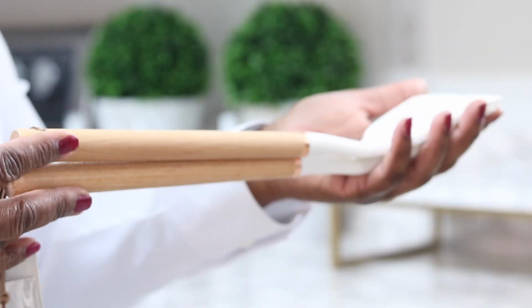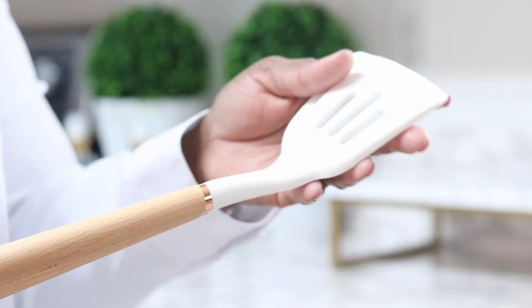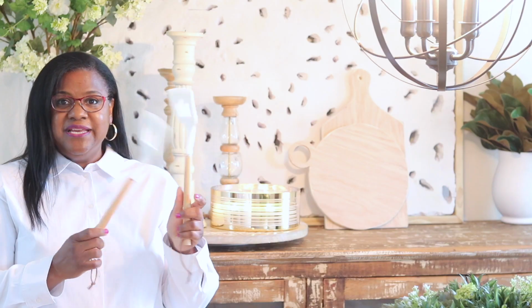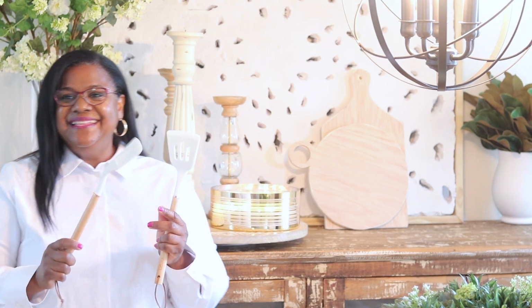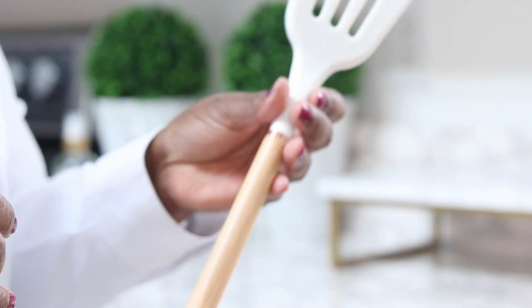And they have the wood handle, which of course you know I like, which gives your kitchen that warm feeling, as well as being pretty, beautiful, and functional. The silicone in it is excellent because it gives you that scratch resistance. If you have your non-stick cookware and you're flipping those pancakes or those eggs, whatever it is that you might be stirring inside of your pans and your pots.